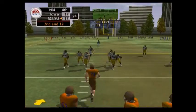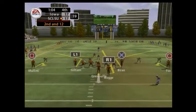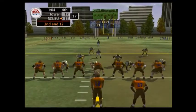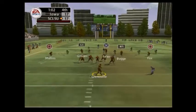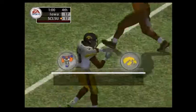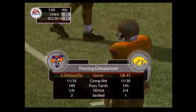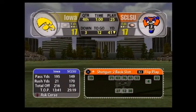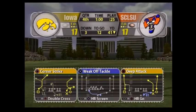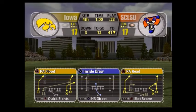Second down and 12. Ball on the 41-yard line. The Hawks bring in the nickel package. Back to pass. He's looking. Throws it to the outside. It's tipped. I tell you what, Kirk, if that receiver doesn't get more aggressive, this defense is going to be knocking the balls down all game long. You're absolutely right. That was a heads-up play by the corner, but it would have never happened if the receiver would have come back to the ball instead of waiting for it to fall into his lap.